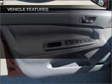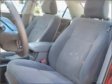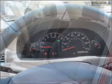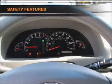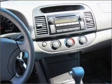Power door locks, power windows, power steering, cruise control, power mirrors, an AM/FM stereo with a CD player, an adjustable tilt steering wheel. If safety is a high priority, rest assured knowing that these top safety components are included. Front ventilated disc brakes, passenger airbag, daytime running lights.